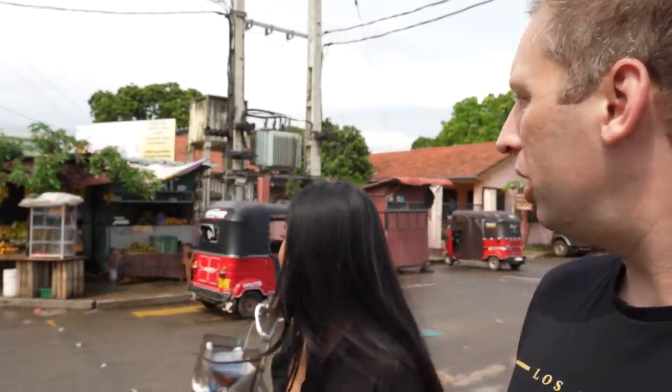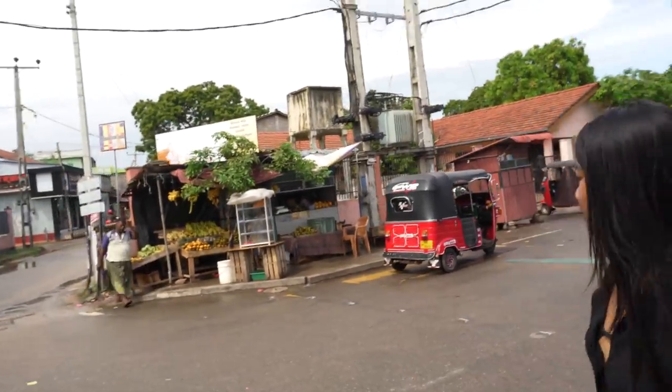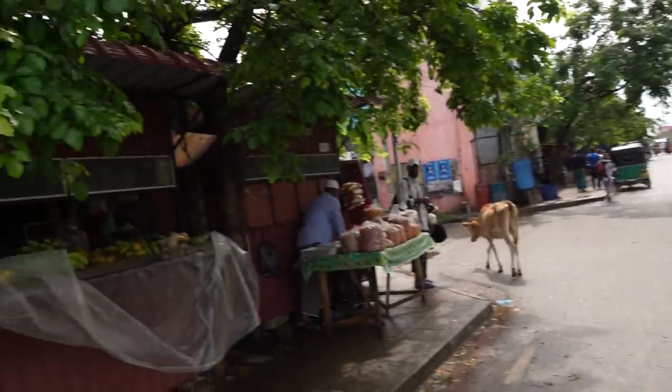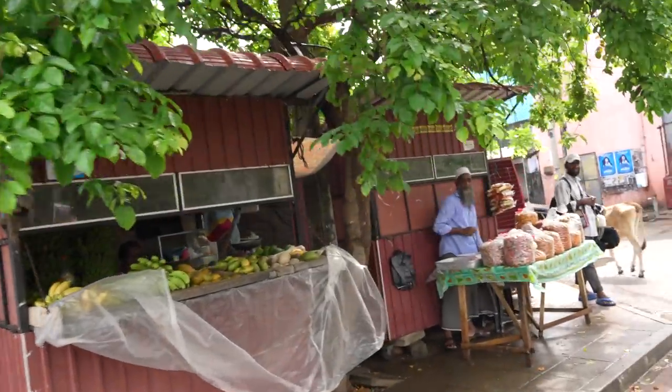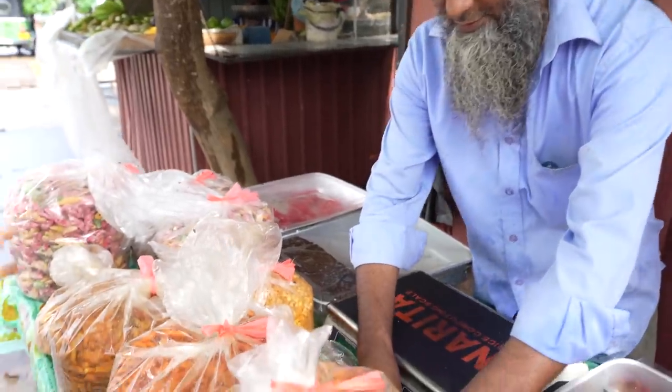But we'll show you quickly a little bit of the town. Over here they're selling some fruits. I think they sell snacks here. On this side they're selling fruits as well and some small snacks. All right, so Sai hasn't tried this dessert.